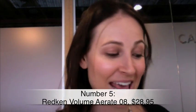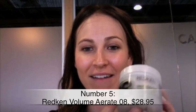To wrap this up, I am also sticking with hair. I'm going for the Redken Volume Aerate 08, and it's a bodifying cream mousse. That is $28.95. Now, why I love this product so much is because I have fine hair, and when it comes to getting volume in it and trying products that are volumizing, I am the queen. I love it. As you can see, my hair, especially today, is just a little bit limp, especially in the afternoon. It's hot outside and it just drops.